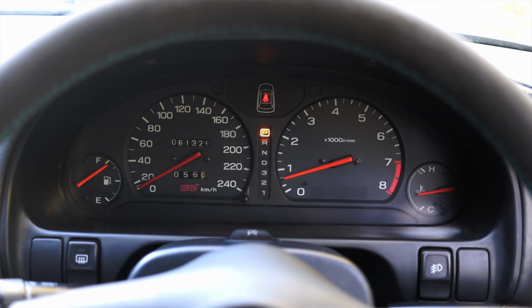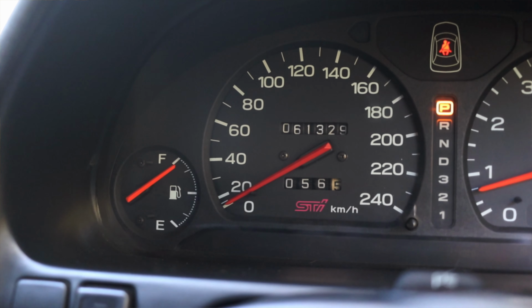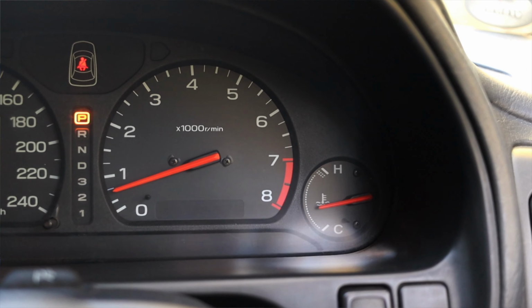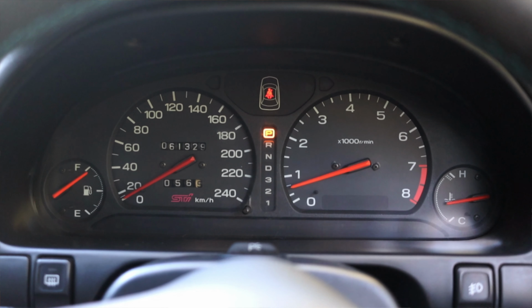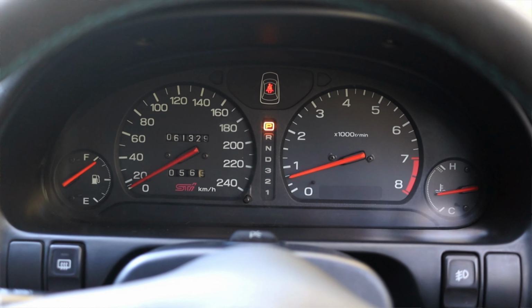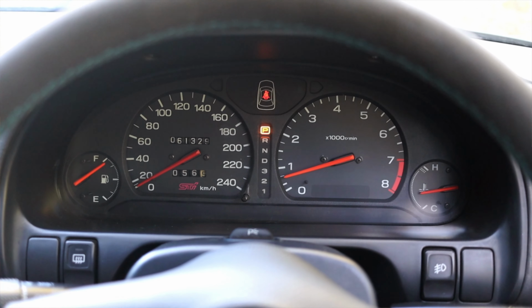Well, in front of me, I have 4 main gauges. On the far left is my fuel. Then I have my speedometer, tachometer, and coolant temperature to the far right. Very clean, very simple gauges from Subaru. This is to be expected from 90s Subaru. However, very, very helpful, clean, easy to read.